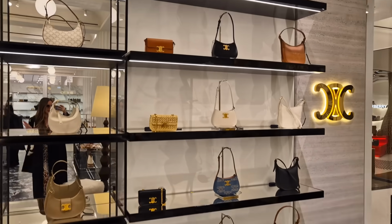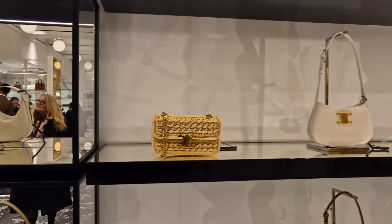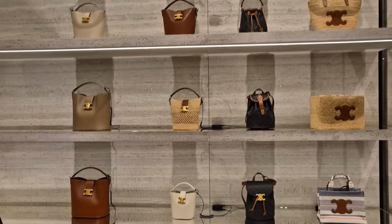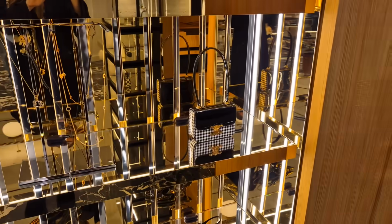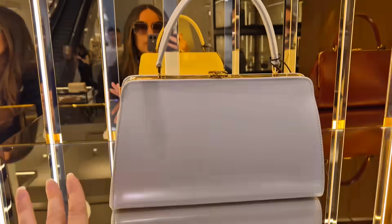Quick look at Celine, guys. Oh, there's actually my Tilly bag. I love their bags. I always keep an eye out for what kind of new models are coming out. But so far, nothing that I would consider. But I love this one, of course. I still love this one. They made it in black and white as well. And this is like one of their new models.